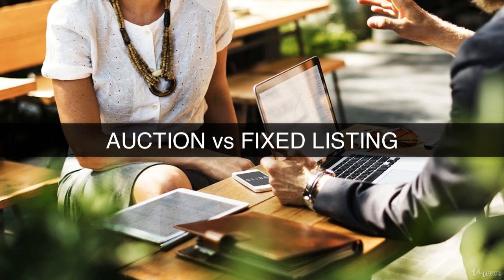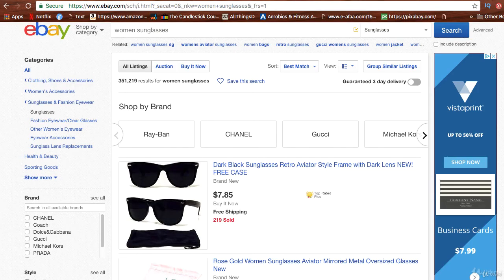Auction versus fixed listing, which one should you actually be picking? A lot of people are asking, what is the use of actually putting items on auction? Why should you actually do it? Well, when eBay just got started, auction was the only way you could list everything. Then it started to move into something called Buy It Now.